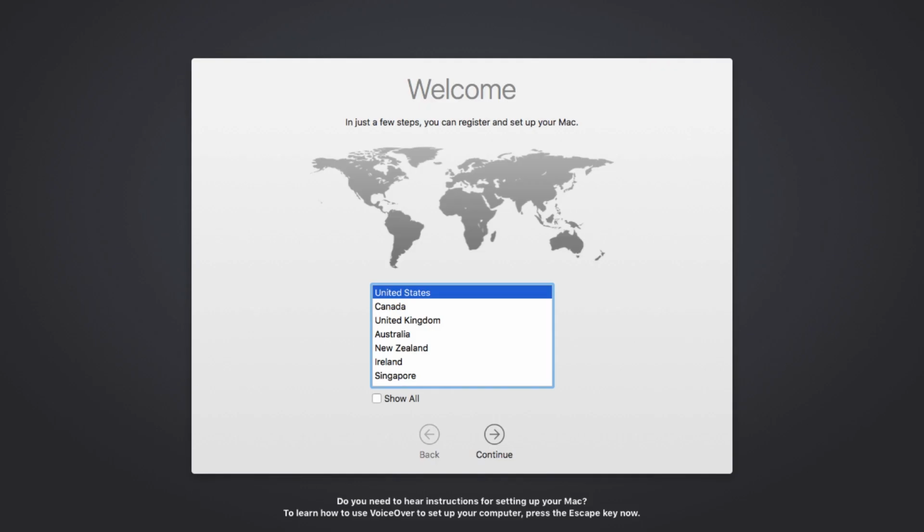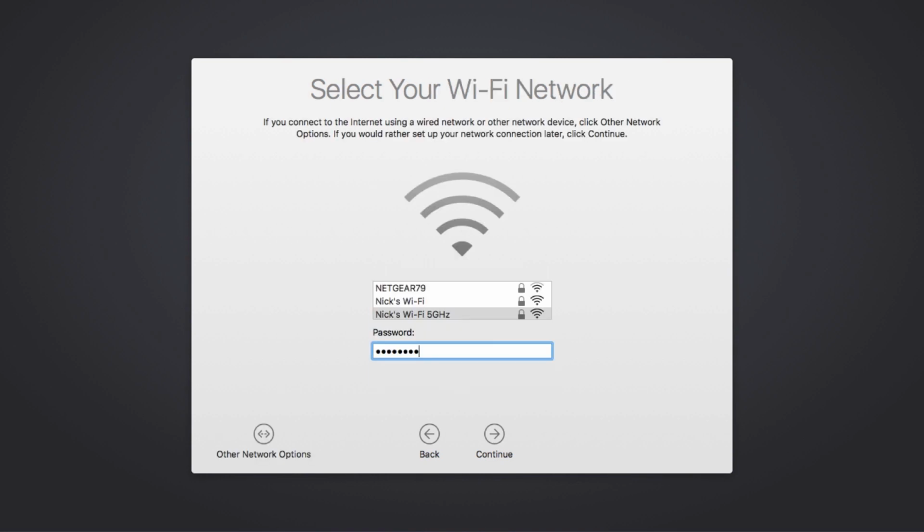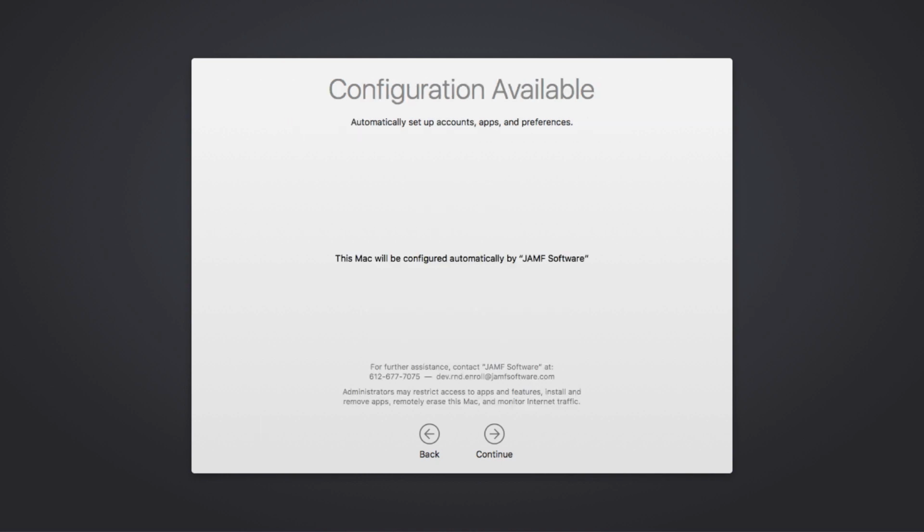So here's what it looks like for the end user. I'm booting up my Mac for the first time. I get to choose my country, I choose my language, I connect it to a network. This does not have to be your corporate network here. This could just be an open network, essentially. It just needs to talk to the internet so that it can say your Mac is part of DEP.